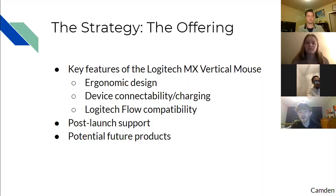Logitech will offer post-launch support, such as training employees at the companies on how to use the product. And following this launch, we could also pursue headsets that would reduce head strain, keyboards with hand rests, and potential mice in smaller or larger sizes to accommodate for differences in hand sizes.